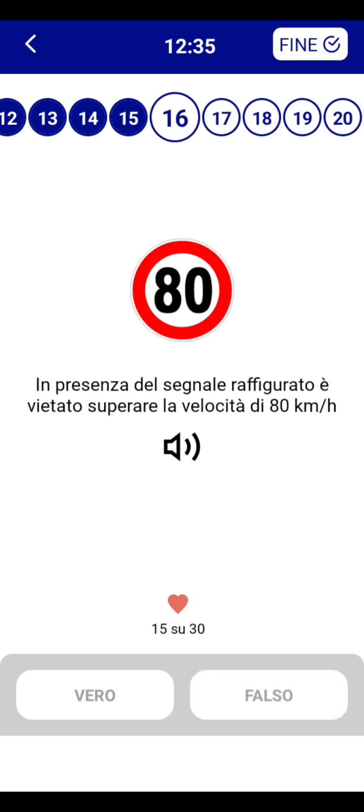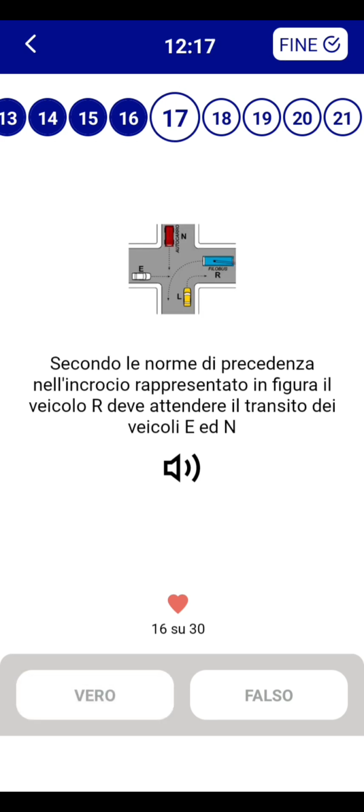Number 16 says, in presenza del segnale raffigurato è vietato superare la velocità di 80 km orario. Yes, it is true. This is a prohibition sign that prohibits you to go above 80 km per hour in that particular stretch of road where the sign is placed. So the answer is vero. Number 17 says, secondo le norme di precedenza nell'incrocio rappresentato in figura, il veicolo R deve attendere il transito del veicolo E e N. That is to say, according to the rules of precedence in the intersection, vehicle R needs to wait for the transit of vehicles E and N.